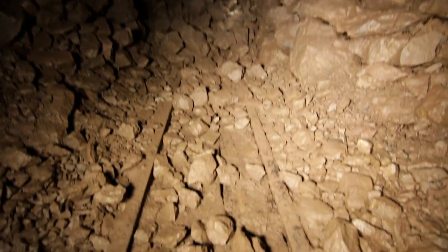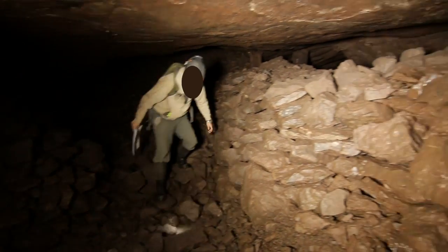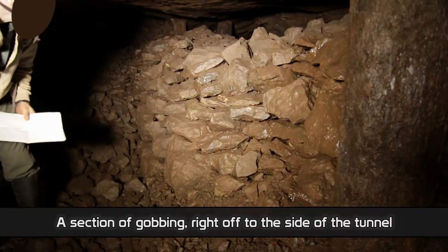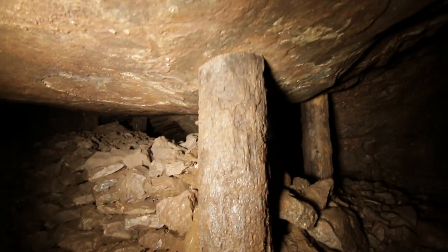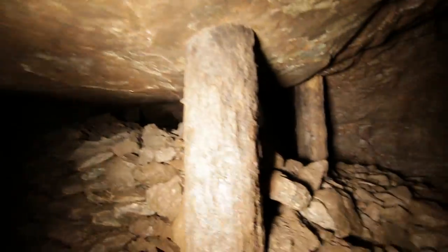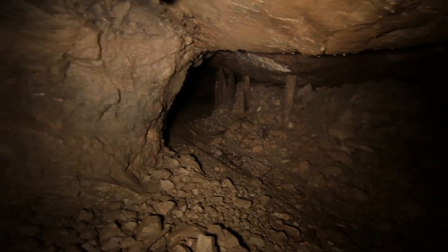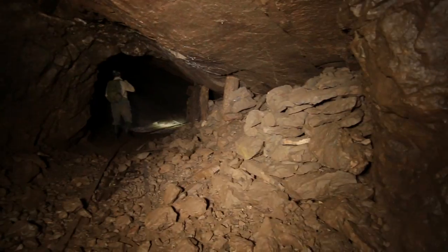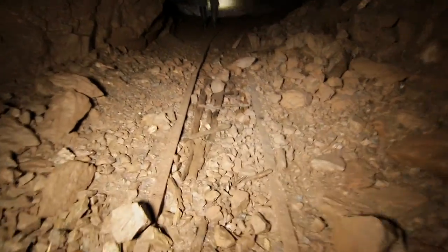Okay, I'm down here with the ore cart tracks. And here at the bottom, some nice gobbing here to my right. Some pillars, timbers holding this very flat ceiling. Turn around, here's where the ore cart tracks go. Gobbing off to the side. Let's follow these tracks, folks.